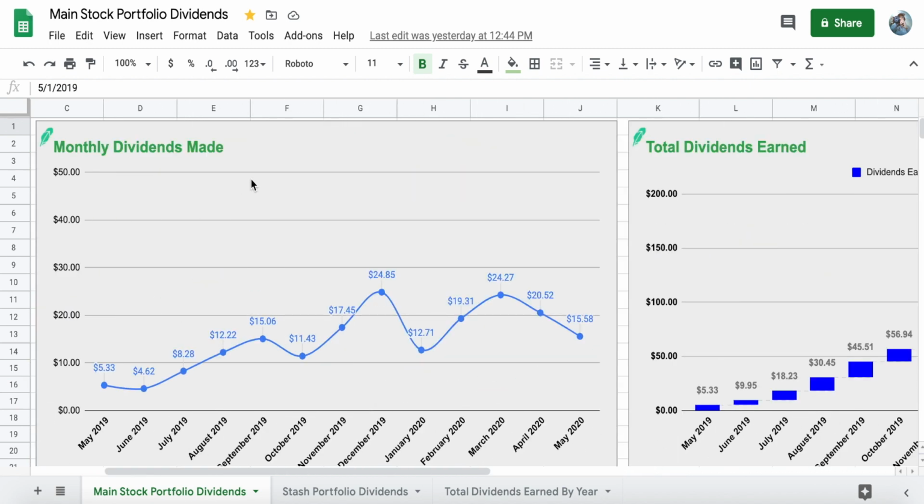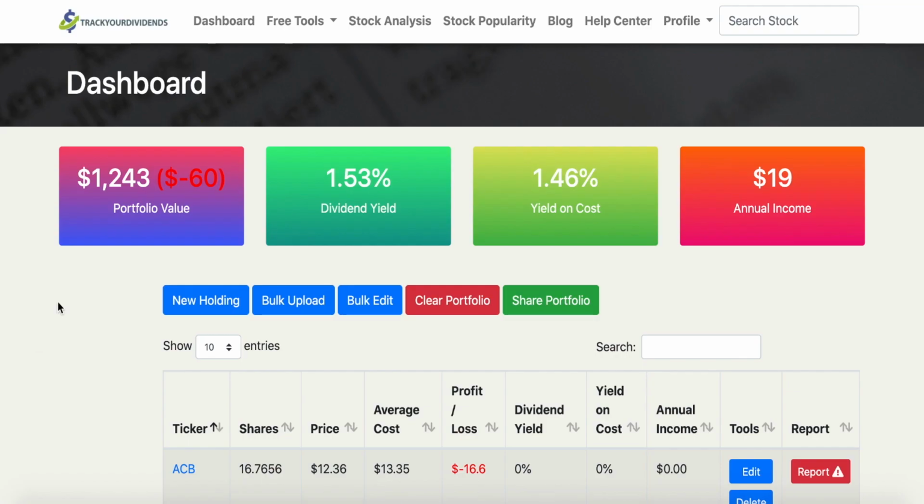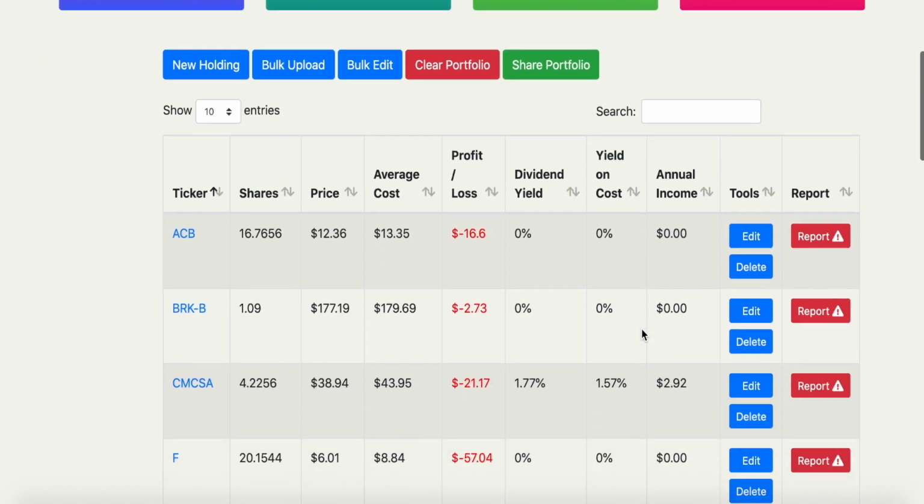Now we're going to go over to the dividend tracker, and we can see we have the portfolio value, which we saw earlier. We have my portfolio dividend yield, which is close to 2%. We have my yield on cost at 1.46%, and we have my annual income at $19. And these are the three companies that are paying me.